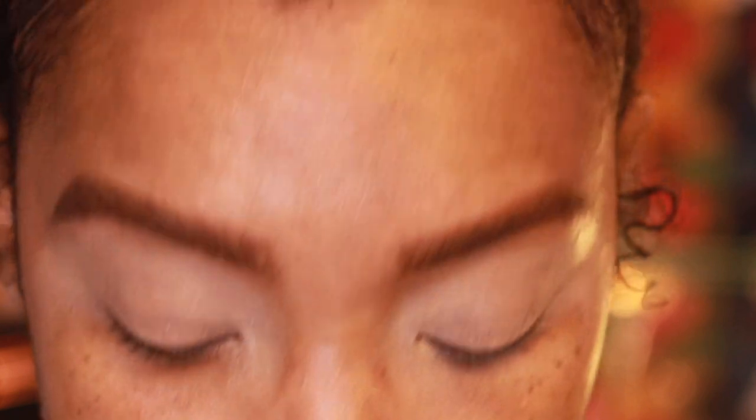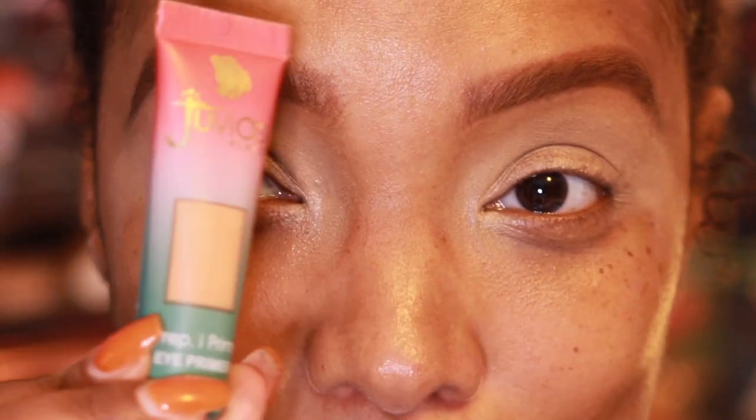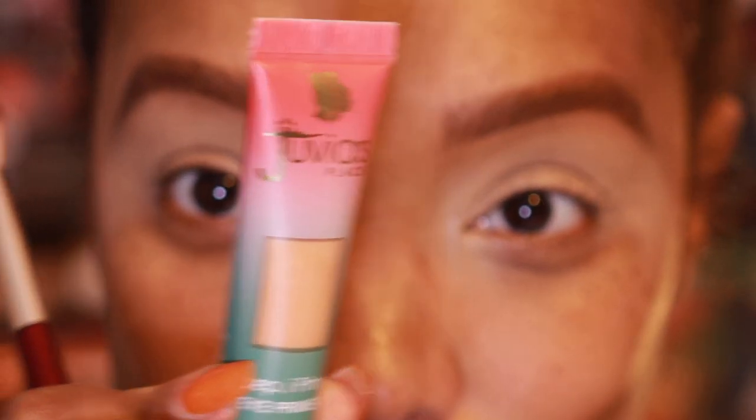I got my eyebrows filled in using my Goof Proof Pencil, shade 3.75 by Benefit Cosmetics. My eyelids are really overly primed using the Juvia's Place Eye Prep Eye Prime in shade number 2. I put out a little bit too much. That's what happened. Let's go ahead and get started.